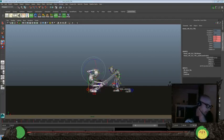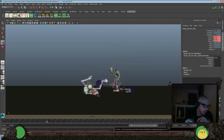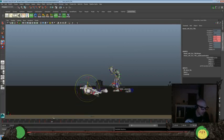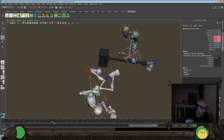Alright, let's do a quick playblast and just see how that movement feels. It feels a little bit more like not everything's really hitting at the same time, but we still have a good amount of weight there. Okay, so let's go ahead and look at, maybe we'll delete this one so we still have a little bit of, for a little bit longer here. So go ahead and set that to about 100.